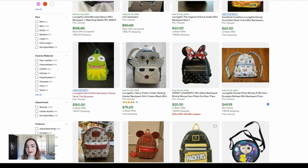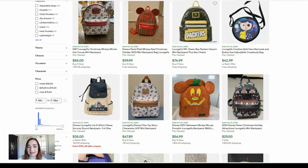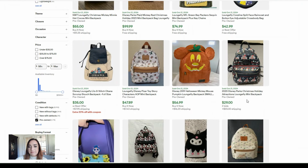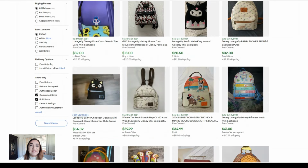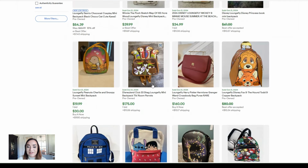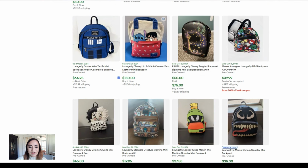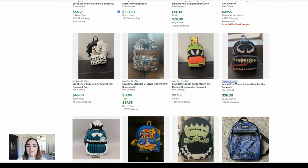What else do we have here? NFL. So they'll do collaborations with NFL teams as well. So we got a Packers one here. That one sold for $75. We have another Disney Parks Mickey Mouse with the Mickey ears. That one sold for $100. What else we got? Another Mickey pumpkin sold for $56. But you can just go through here and see some of these that are selling for quite a bit of money. So for example, this one here sold for $175. We got another Harry Potter. That one sold for $160. We got Lilo and Stitch. That one sold for $180. Cruella de Vil. Love that one, $45.